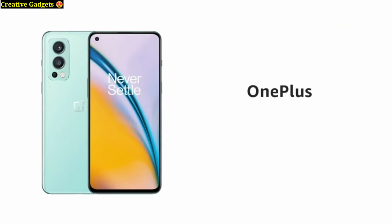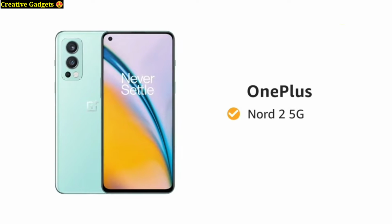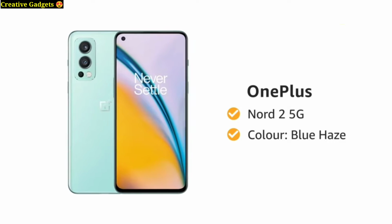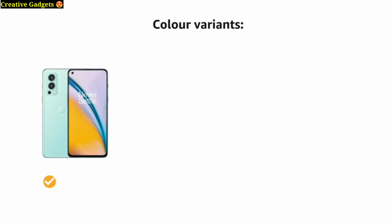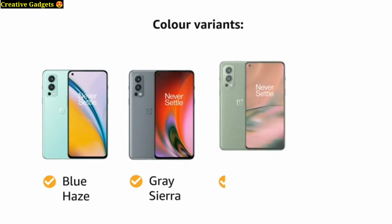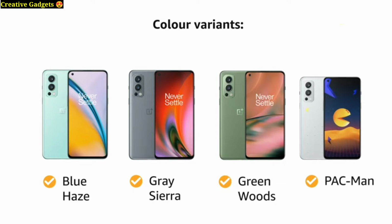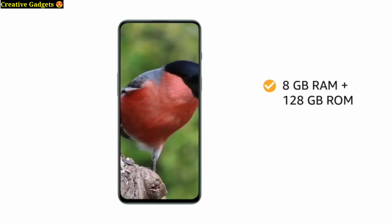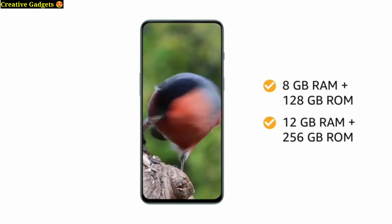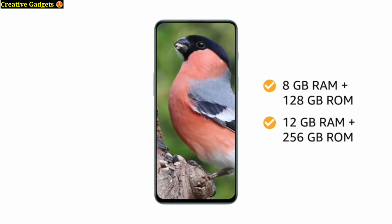Introducing the OnePlus Nord 2 5G in color Blue Haze with MediaTek Dimensity 1200 processor. The smartphone comes in 4 color variants: Blue Haze, Gray Sierra, Green Woods and Pac-Man. You will get 2 memory options: 8GB RAM plus 128GB storage and 12GB RAM plus 256GB storage.